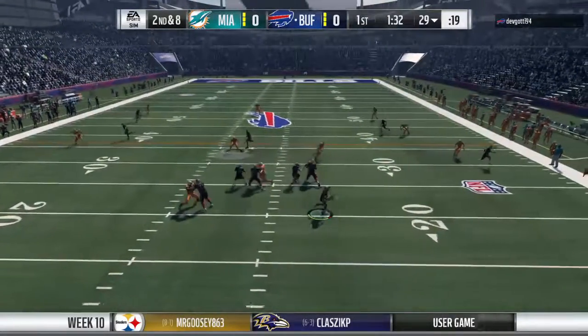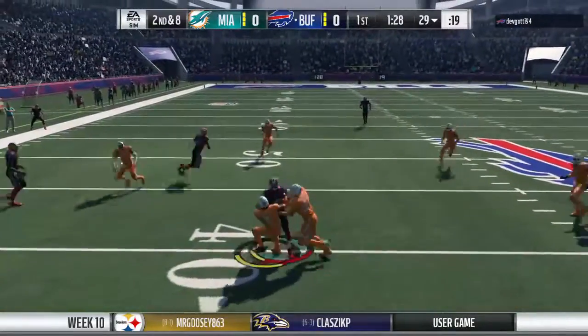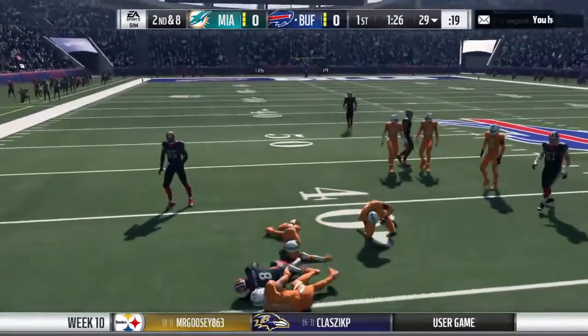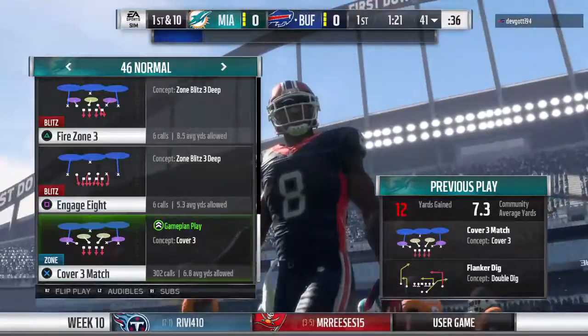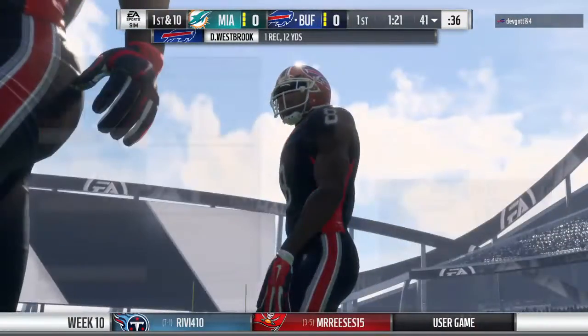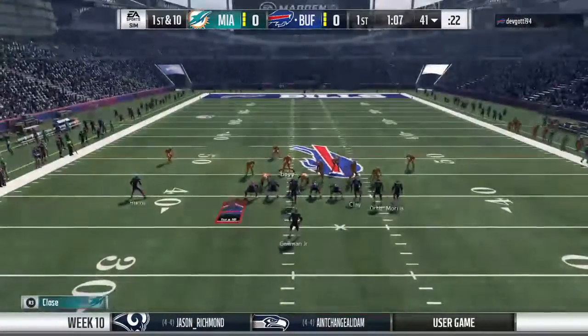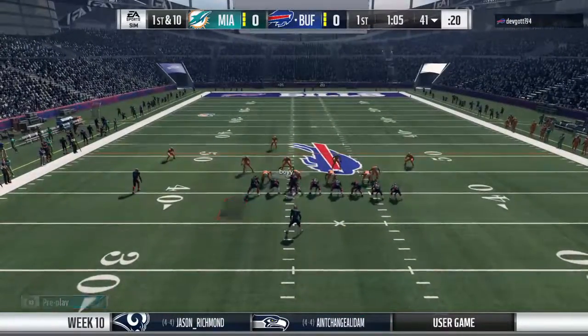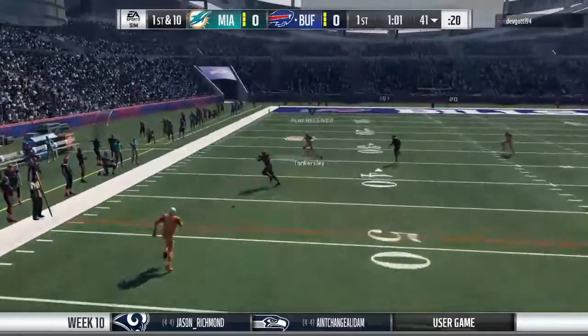Now Taylor to throw. Escaping the pressure right. That one complete to D.D. Westbrook. And they get him down, but not before he takes it across the 40-yard line. 12 yards that time, and a Bills 1st down. Looked like the defense put pretty good pressure on him, but he's able to flush out to his right to try and evade people. On the run, had to get on his horse. Still accurately throws a nice pass for a 1st down.